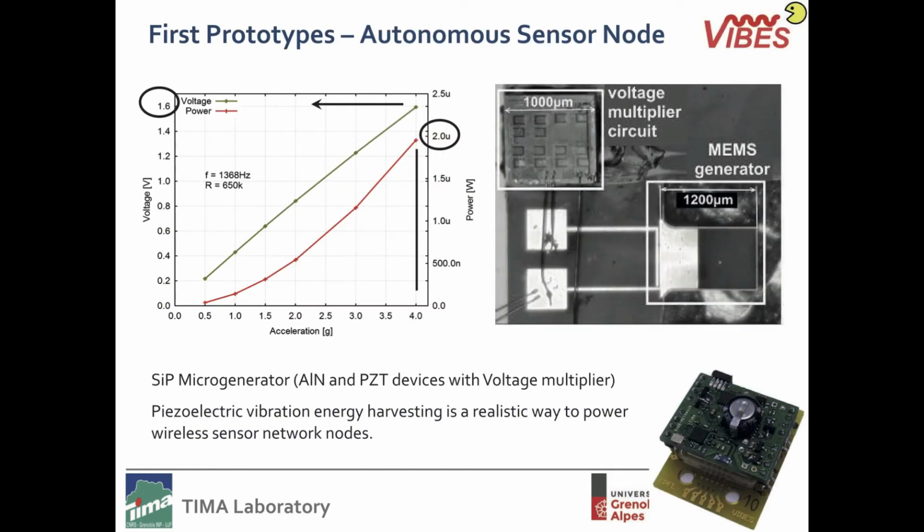So at the end of the project, we presented the first system in package, including the MEMS generator and a circuit, a voltage multiplier circuit. It is a very basic one using diodes, and we were able to rectify the signal provided by the device. So we published these results.